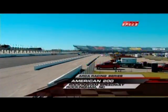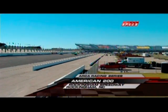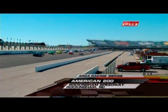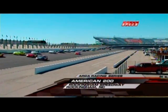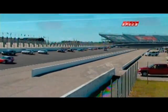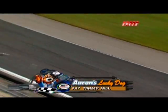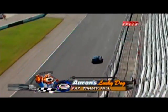Welcome back to the final race of the 2010 season. It's the American 200 from Rockingham Speedway here in Rockingham, North Carolina. Steve Arpin did come onto pit road. There's Timmy Hill, the 47. He will be Aaron's lucky dog. That will put 25 cars on the lead lap right now.